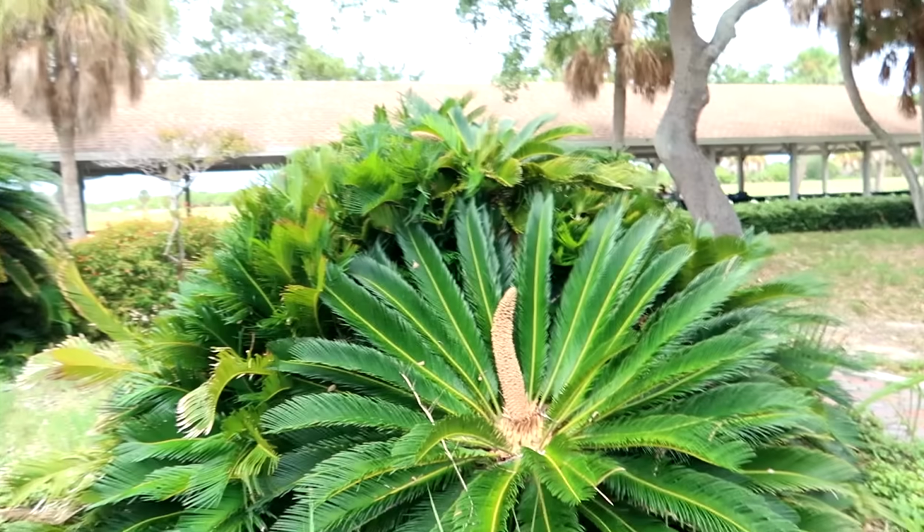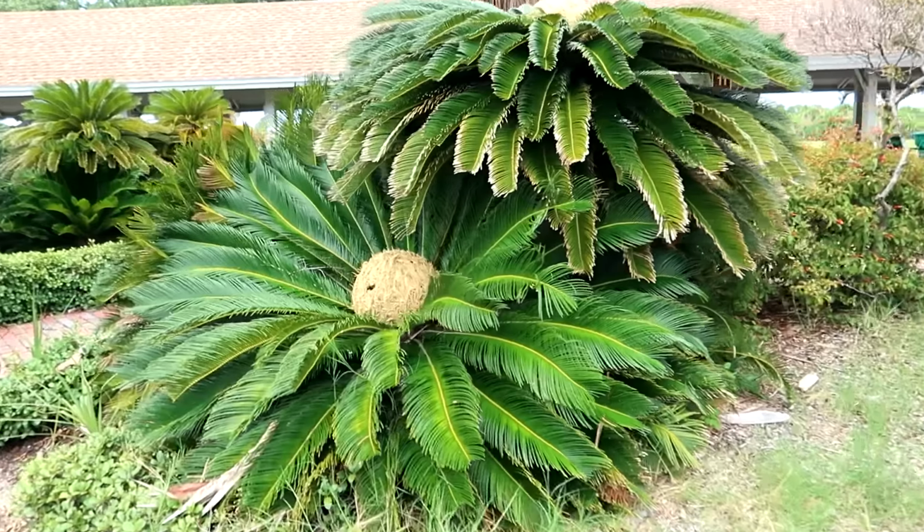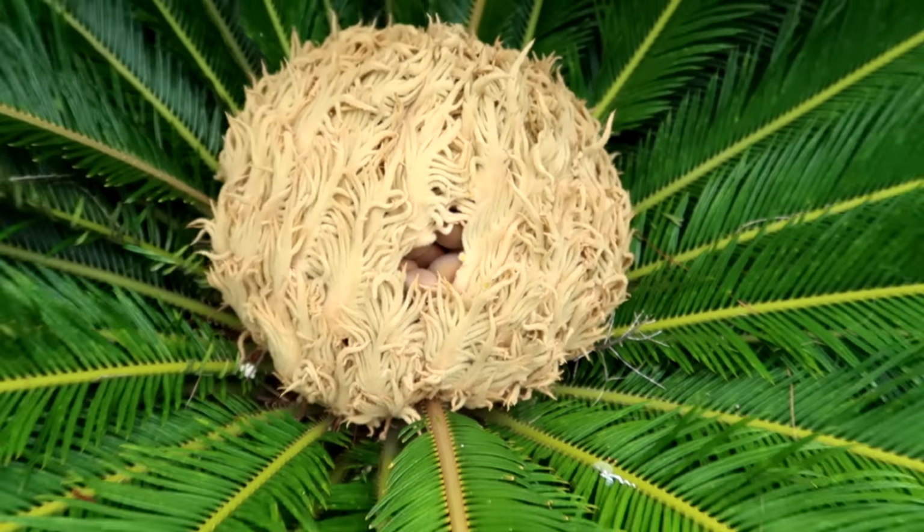These little bushes look almost like a pineapple up in the middle. Our neighbors have them. They're very neat. Oh, here. I guess I've never seen the round ones. I've never seen them. What is that? That is neat.